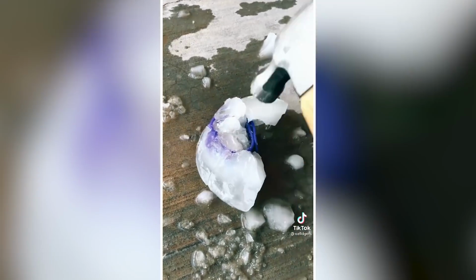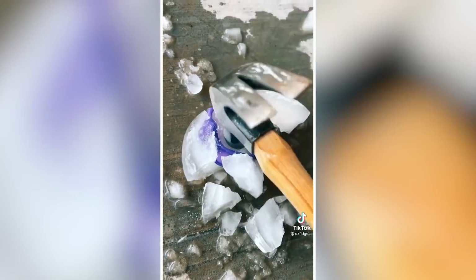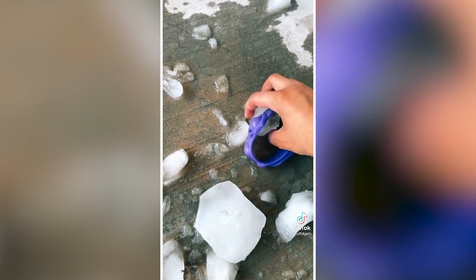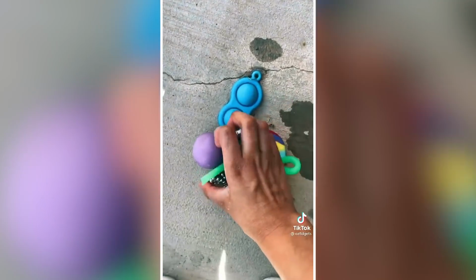Now for the pop-it bracelet. Oh my gosh, this ice is softer than I thought. This one is really stuck. I finally got it, but I really want to taste this ice. Not bad. Comment if we should freeze some more fidgets.